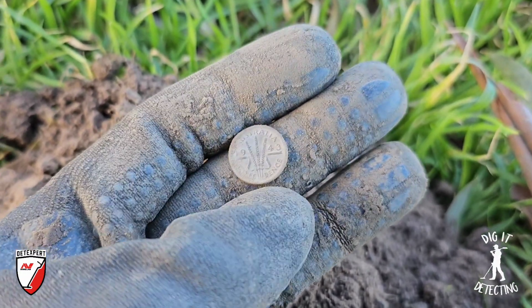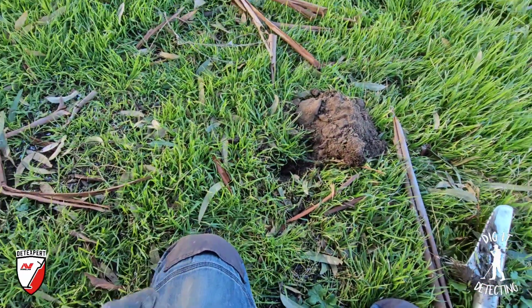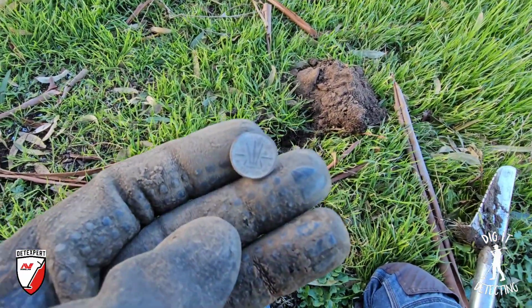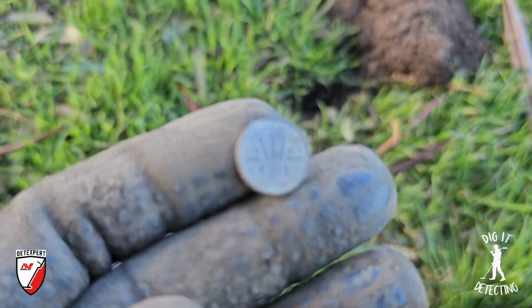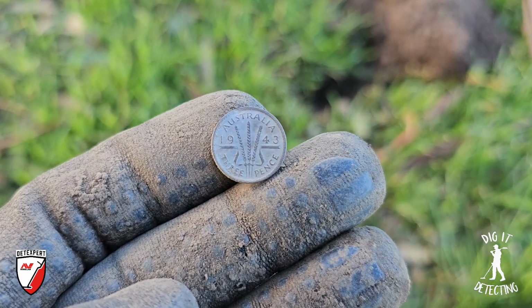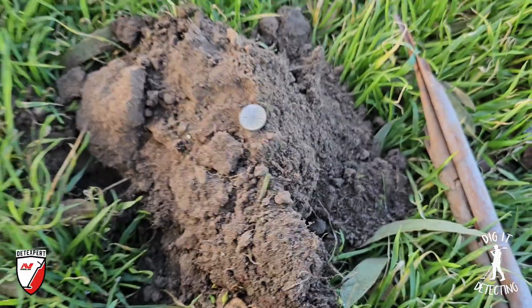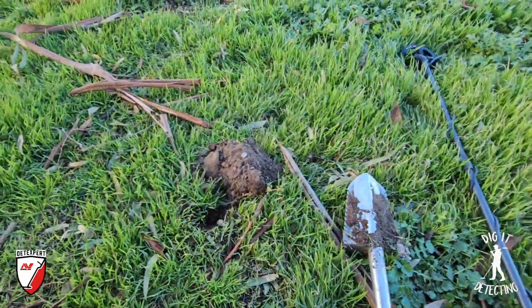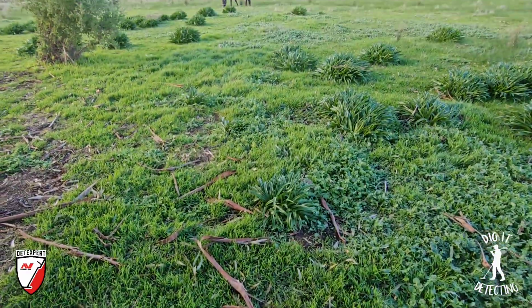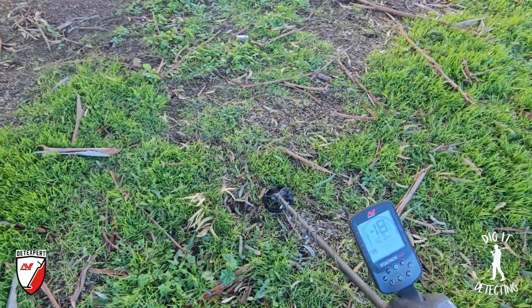So awesome stuff. It is getting quite cold. The afternoon breeze is starting to blow in off the river there. However, finding silver, finding coins on the riverbank, I tell you what, that's made me extremely happy. So 1943, little wheat thrippy. We're going to put him there, and we're going to dig out this next signal. What do you reckon of that, Nibbles? He does not care. Did not even flinch.